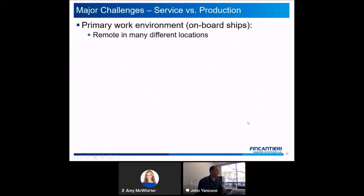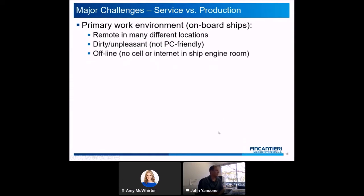We're on board ships. About 90% of our work is on board ships. It's not much in-house. So getting to those locations is difficult, and they're not the most friendly places to be on when you're on board the vessel. So working in that environment, it's not the most PC friendly place. It's not an office space. And it's offline. So that's challenges for implementing the system. There's no internet connection in the engine room.